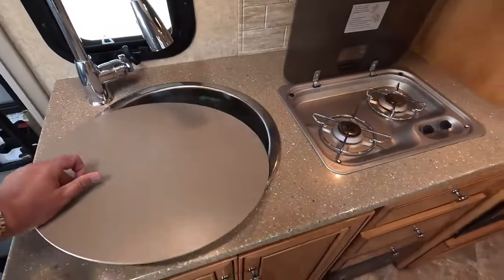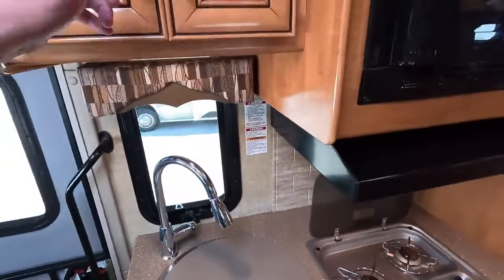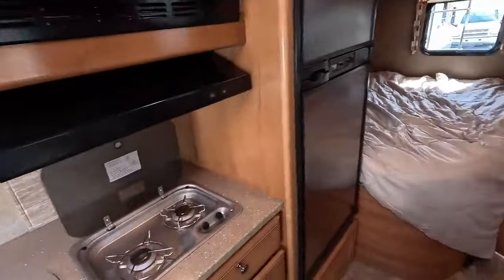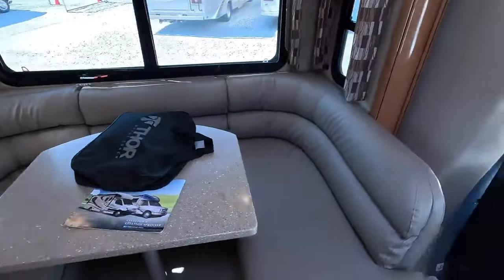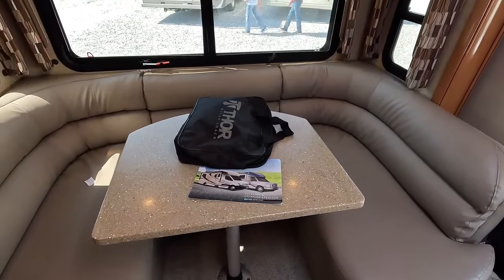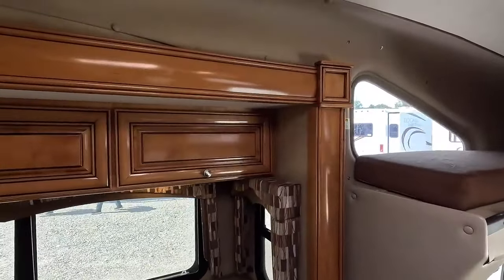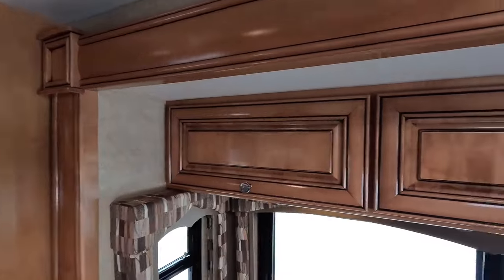Single basin sink, solid surface countertops, double burner stovetop, good solid wood cabinets, you can see. Good amount of storage. No flaking furniture. We've already had that recovered. The only thing we had to have recovered was a dinette cushion, so all that's done. Books, manuals, everything's included with it. Nice height clearance. And you can see the solid wood fascia around the slide out.